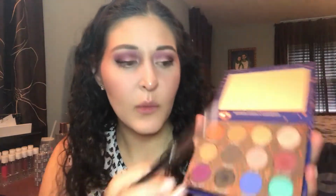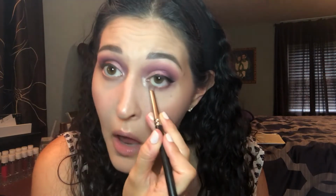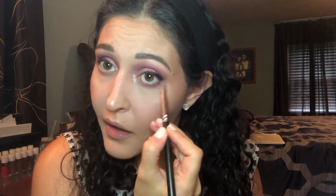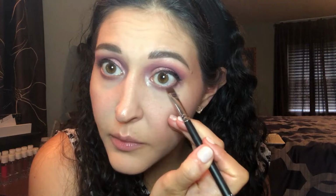So I think that I am gonna go in, first I'm gonna go in with the Libra here. That was that first shade that we used as a crease shade. I'm just gonna kind of sweep that all underneath. And then I'm gonna take the Sagittarius, that darker shade, and I'm gonna put that a little closer to the lash line and not take it all the way in, about halfway. I'm gonna take a flat definer brush and then take Capricorn, definitely making sure to tap that one off really nicely. Just against the lash line, right at the edge here, just to add a little bit of that darkness.